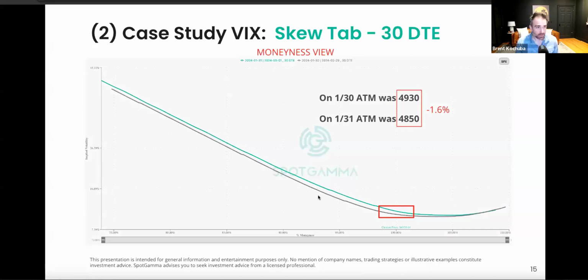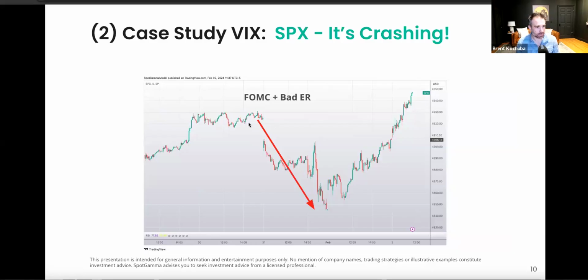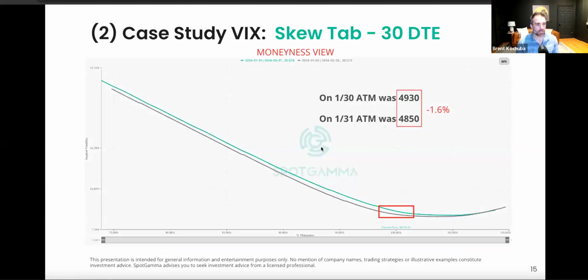So on your screen here is our implied volatility dashboard. This is our skew tab. And what you can see here is the implied volatility. This is the actual 1 month skew, 30 days to expiration. The day before, we had that really sharp sell-off that I first discussed in this slide here. So we're showing the skew before and after. You can see that on 130, which is the gray line here, this is where skew is. And then the day after, S&P trades down 1.6% to 48.50.